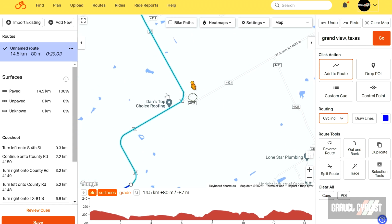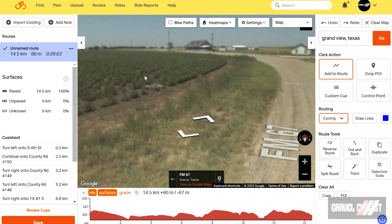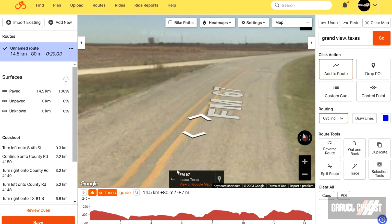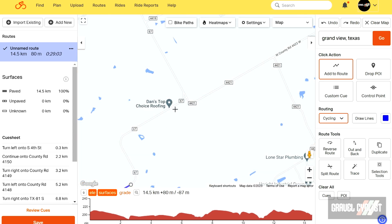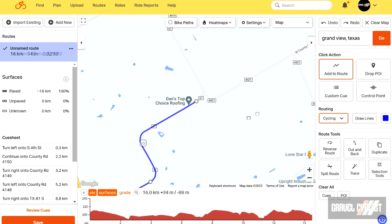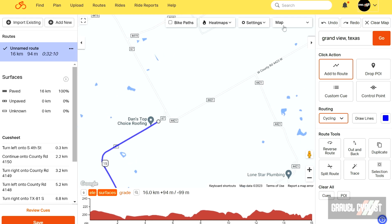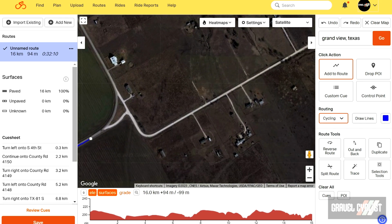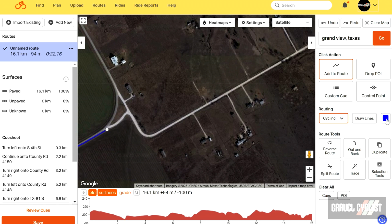And then the... Okay, so here's another big clue. So, pavement potentially right there. Okay, definitely pavement. Yes, there's a dirt road junction. So just to confirm, we'll just plot the route and we'll go to satellite view. Yeah, look at that. So obviously that's dirt. So change back to brown.